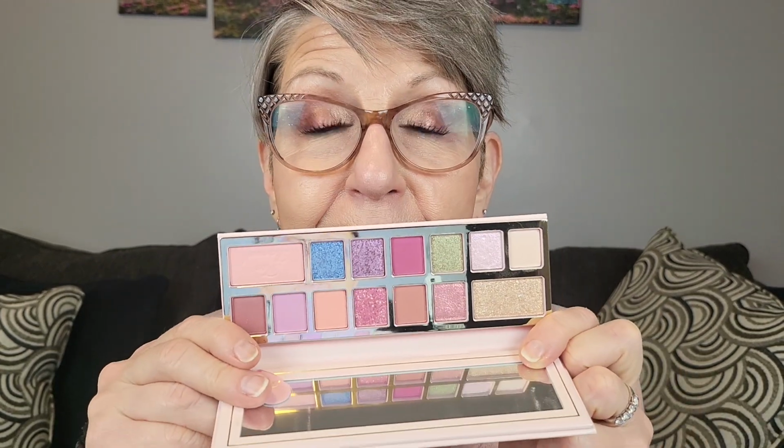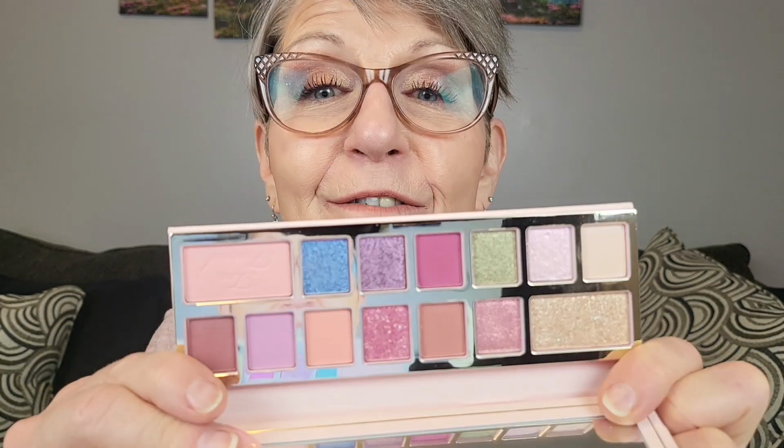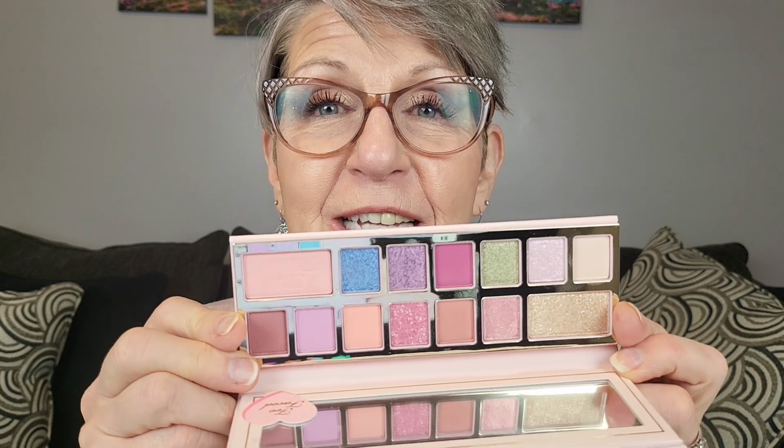Now I'm going to go into some palettes that I think are a little bit more expensive. I mean, the Too Faced was too. This is a palette that I just recently got, but I have been loving it, and I could not wait to wear this because it just speaks summer and spring. Look at these fun colors. This is the Too Faced Pinker Times Ahead, and this just came out recently, and I love this palette.